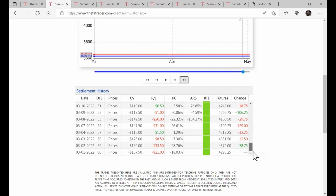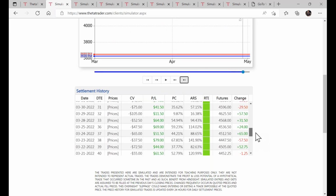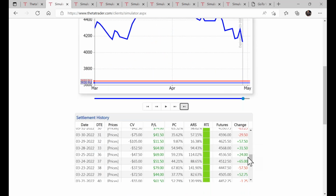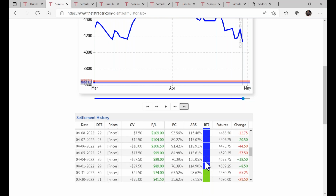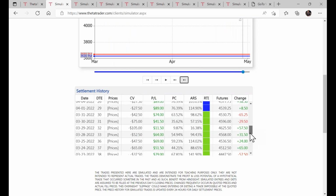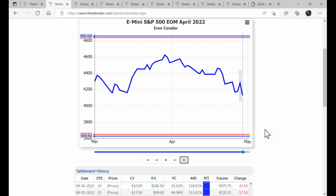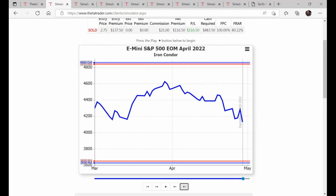So you can see here, as you go day by day, you can see down below how the trade's working out, and you'll see it turns blue. And I'll explain these colors in a second, but blue means to take profits. The trade is now profitable enough. The algo says take profits and get out, and you can automate this. So whenever it turns blue, the orders are automatically placed for you. So that's one thing I'm going to show you how to do in just a second, but that's what we mean by automation. And that's the condor, end of month April.